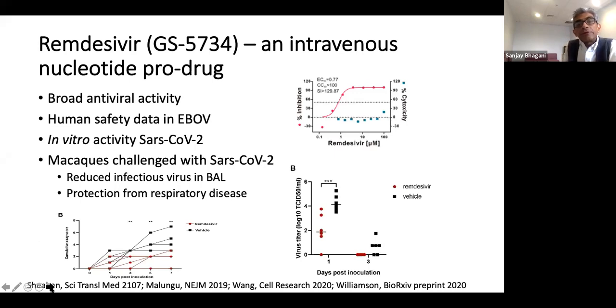So you all know remdesivir is an intravenous nucleotide prodrug that has broad antiviral activity against RNA viruses. And has established human safety data in Ebola virus infection. In fact, that was where it was first used in humans. We also have some in vitro data in terms of activity against SARS-CoV-2 in cell culture systems. And most importantly for me, I think there was macaque data in terms of macaques challenged with SARS-CoV-2, where it reduced infectious virus in bronchoalveolar lavage and protected from respiratory disease.